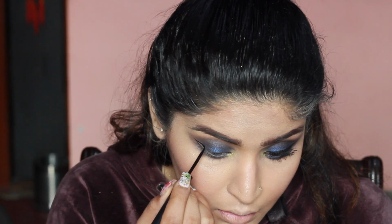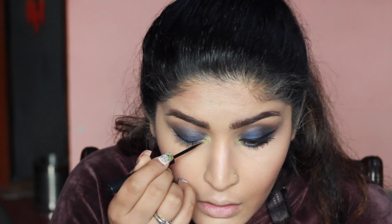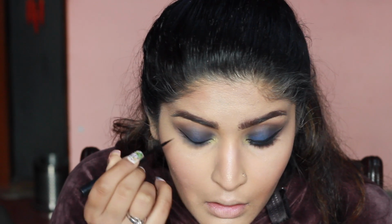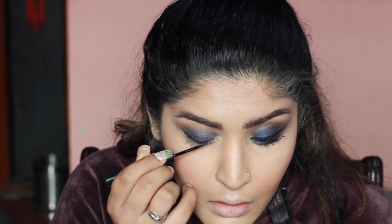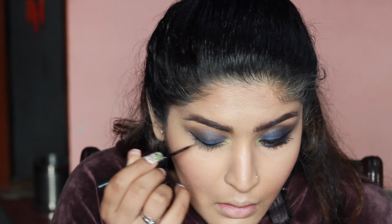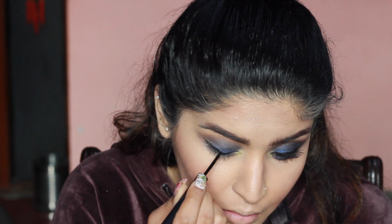Then using the Sugar I Told You So liquid liner, I'm going to make my wing liner. So this is real time. I have not fast forwarded this or anything. So that's how I make my wing liner. I try to make the tail first and then go on to the mid areas and then onto the front part, and then again fill in the earlier made wing.